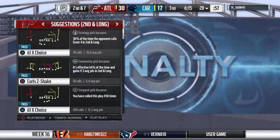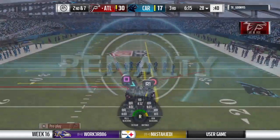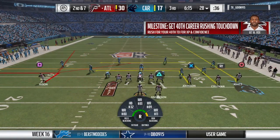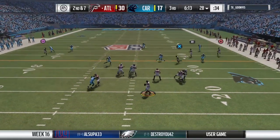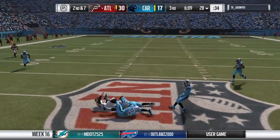Well, he challenged the play. It did not pay off. And that means he lost a timeout in that challenge. And as a coach, you hate that. Don't know if you took the advice of the player, or you threw it yourself, but it didn't go your way. At the end of the day, it all comes back to the head coach. He has the final determination on whether to actually challenge the play or not.